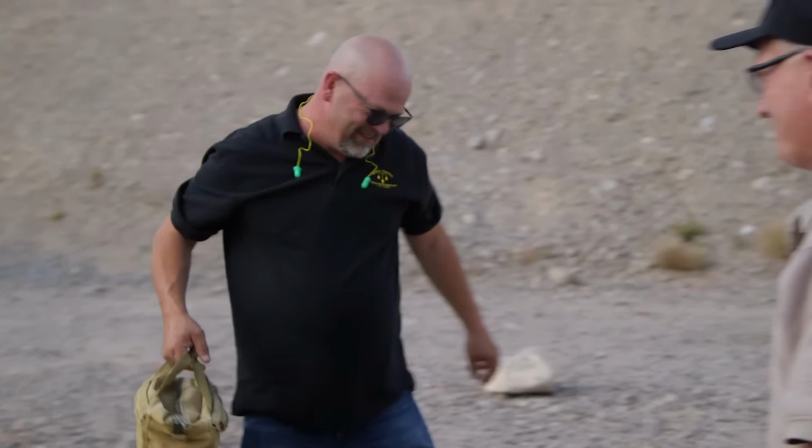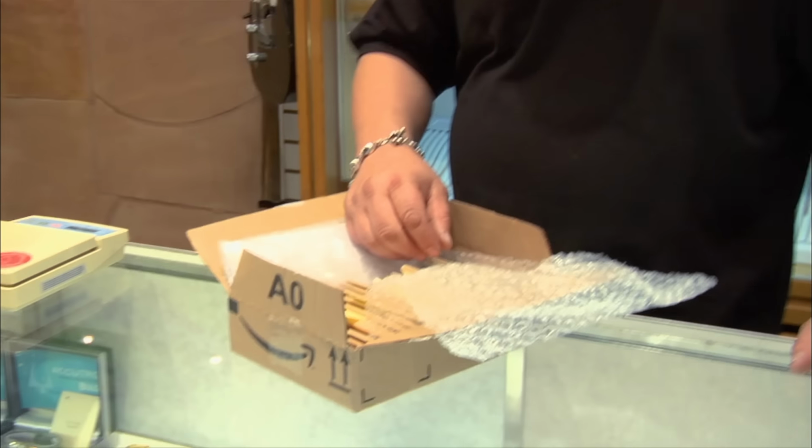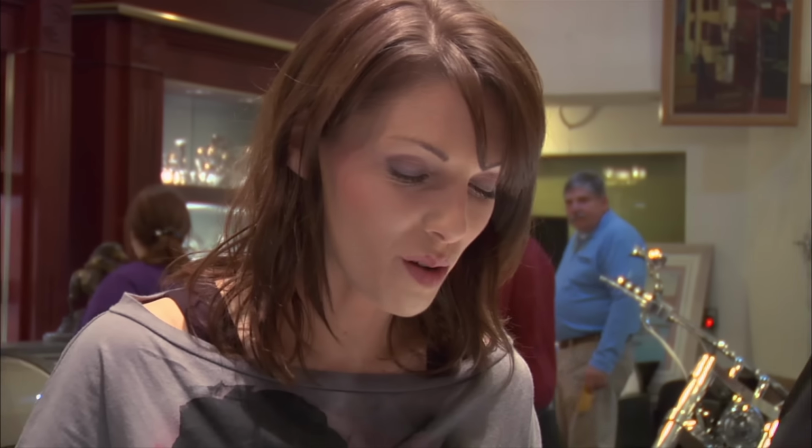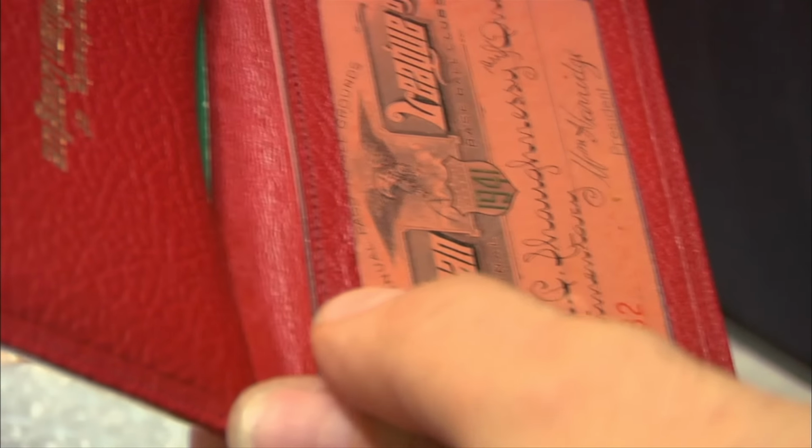See you, man. Can I help you? Hi. Yeah, I was wondering if you'd take a look at this collection of mine. Okay. They're American League Baseball field passes from 1925 to, I believe, the 30s and 40s. 1925. You don't look that old.